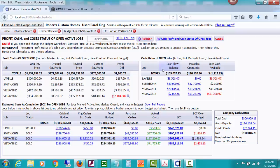Another big powerful difference in CHS that I don't see in a lot of softwares is how it can track cash by job. Notice that this is showing the balance of cash in and out for each one of these jobs, and also the current accounts payable that have been posted for that job, and so what cash is available. So this is a quick glance to see, well, who do I need to take draws for?